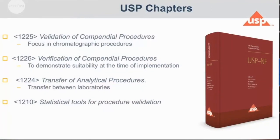So there are several chapters in USP that talk about validation and other activities related to the life cycle of the method. Those are 1225 for validation, 1226 for verification, 1224 for transfer, and the new chapter in the family, 1210, for statistical tools for procedure validation. All these activities, validation, verification, and transfer, operate under the same rationale.